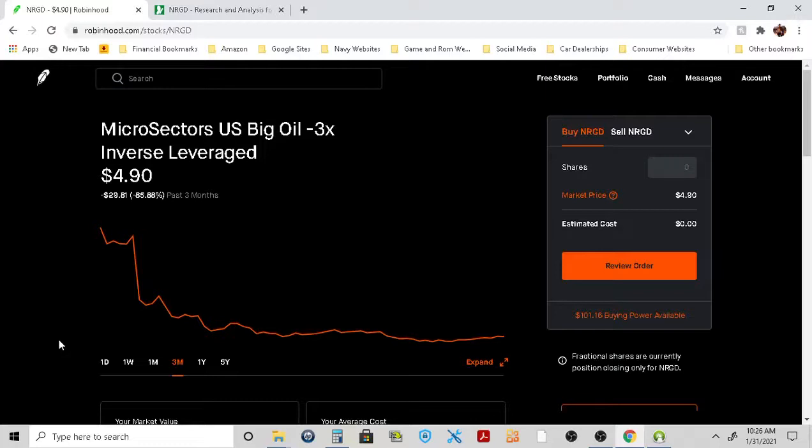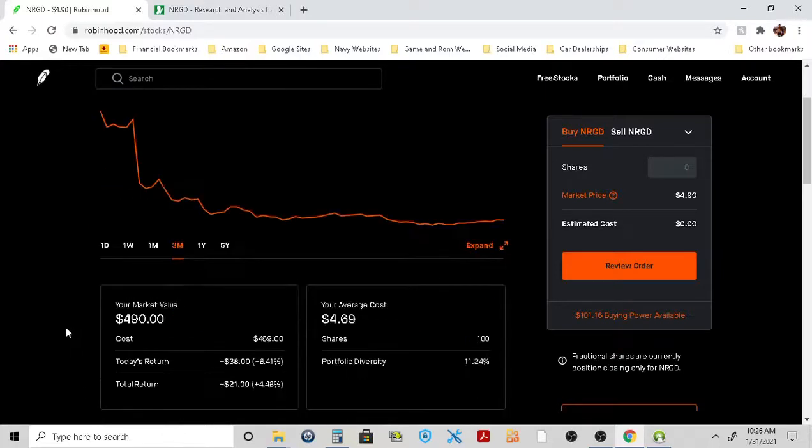They already know this. So this is a waiting game. So once again, we're in at an average cost of $4.69 right here. We have 100 shares. It's 11.24% of our portfolio value. We're up $21 right now. So if we decided to get out right now, which is tomorrow, Monday, we'll get out with $21, right?